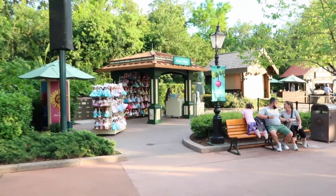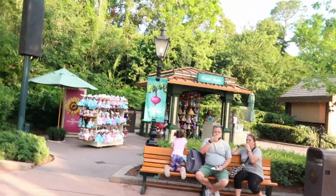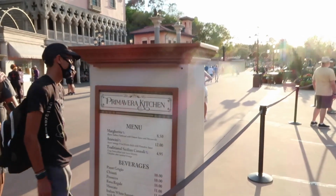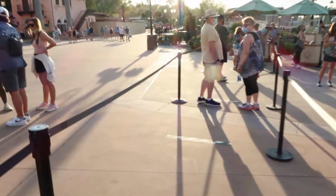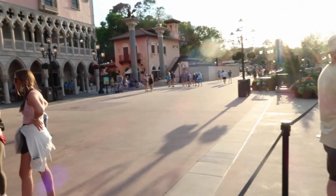It looks like for this festival, they're selling dolls over there or something. Huh. Here we are in Italy. They have the pizza, and they have a cannoli, and they have the arancini, which they did have for the last festival. I'm really curious to see if it's the same thing, so I'm gonna get that and try that.